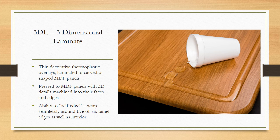What we're looking at here is a bedside table top for healthcare with a spill channel. Now, that spill channel was machined into the sheet of MDF. The thermoplastic overlay, the 3D laminate, was heated up and then either membrane pressed onto the panel, which means a bladder above the heated sheet of thermoplastic is inflated and pushes it down onto and into all the details machined into a panel, or a vacuum is created below the panel that sucks the thermoplastic sheet down and again into all the machined details, and you can see also around the radius edges and corners.